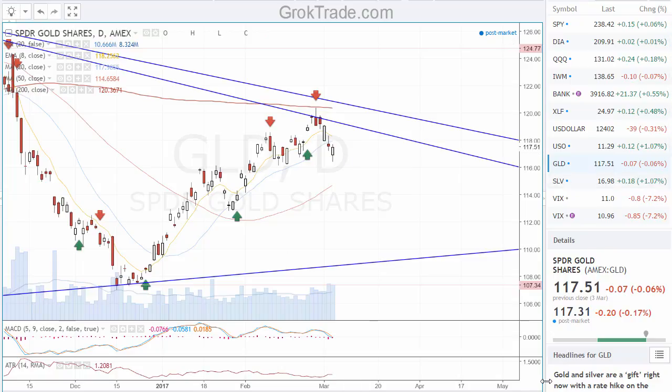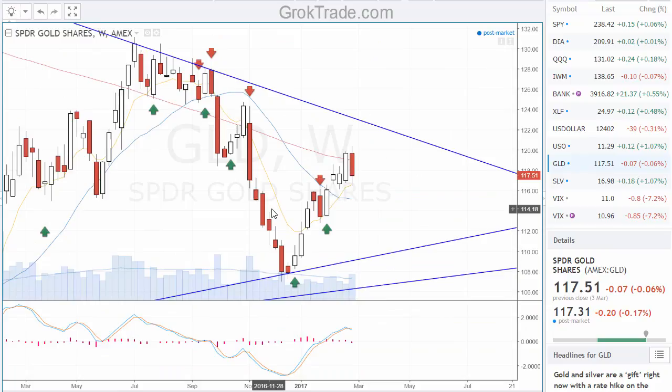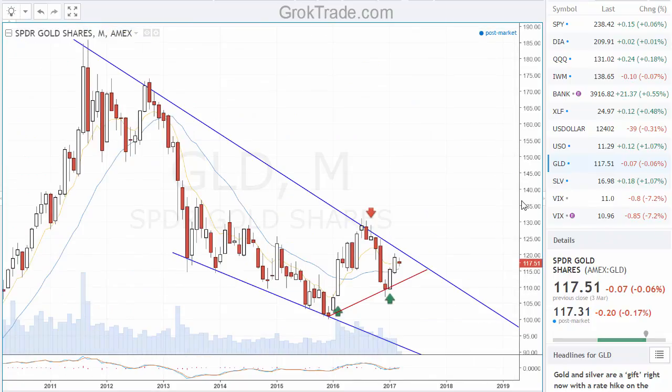The weekly chart on gold, big symmetrical triangle, have a buy on it, up, but we could drop. A lot of consolidation I expected going into the future here. And if I look at the monthly chart on gold, pinching. This is that consolidation area that I'm talking about that could bring us deep into 2017 this year.